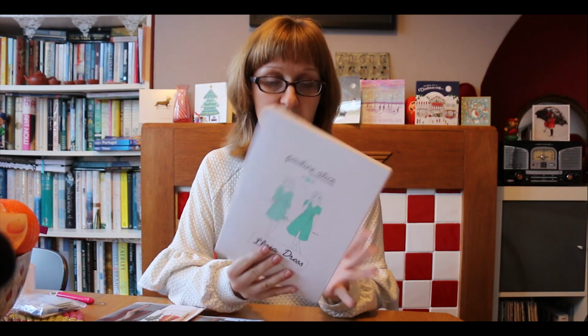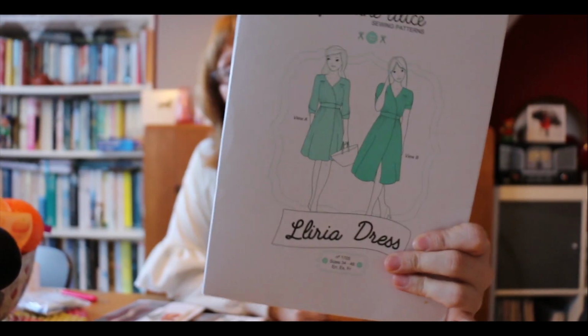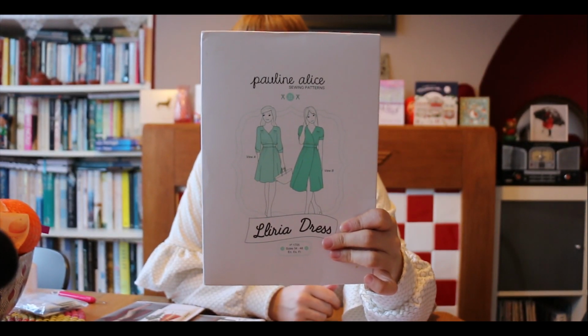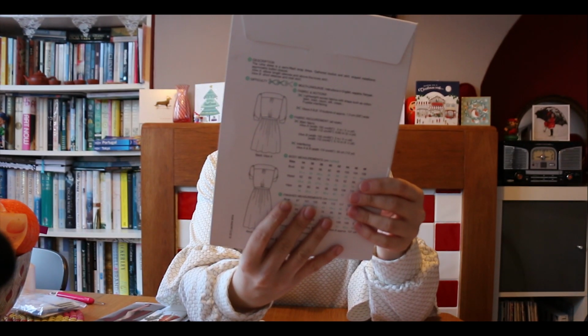The fourth one is the Lyria dress by Pauline Alice, and I actually have the paper version of this, so I can show you. This is my first paper Pauline Alice pattern. I've got a couple of PDFs, although I don't think I've actually got around to sewing any of them yet, and it's really nice quality. So that's the pattern, and it has 2 versions, a long sleeve and a short sleeve version.